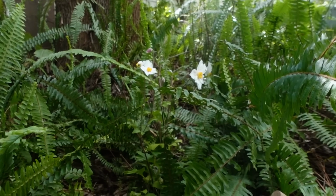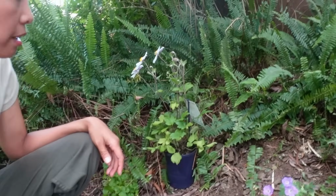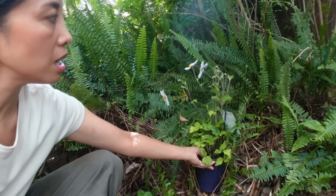I'm so sweaty already. That was just one plant. Oh, it looks so cute there. Look at this. It just looks so sweet. Okay, second anemone. I'm gonna plant this other one. Where is it? Where are you? Here. I'm gonna plant this other one probably maybe here.